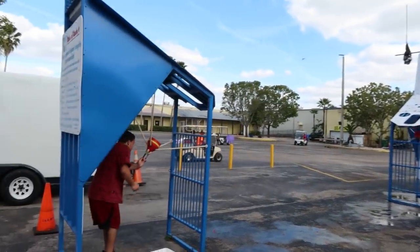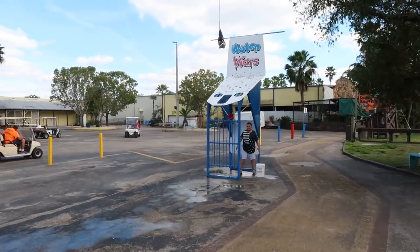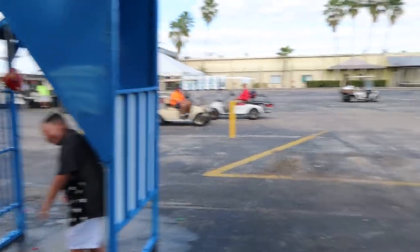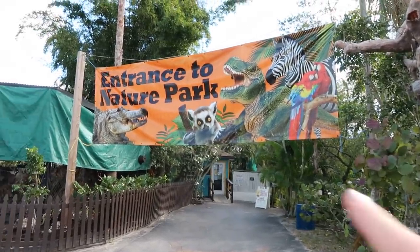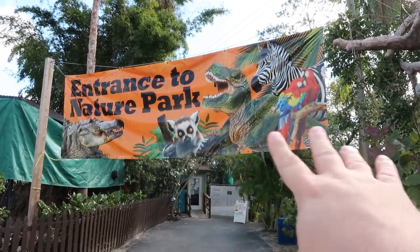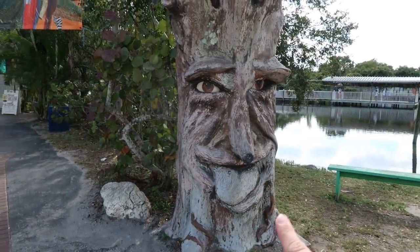What's this? Water balloons? Oh, these kids are firing water balloons at each other. Actually have a nature park back here. And you can see there's actually a dinosaur on the sign with all these other real animals. Well, dinosaurs are real, they're dead. But, look at this tree sticking its tongue out.